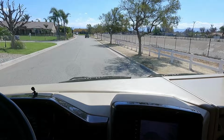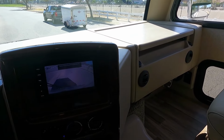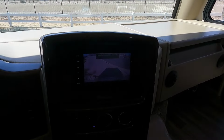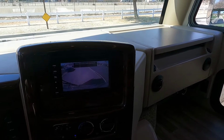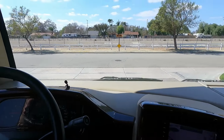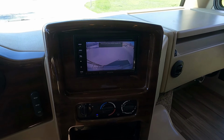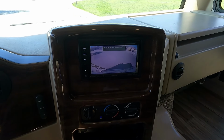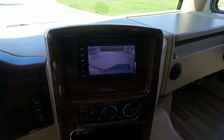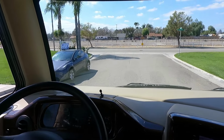I'm gonna give you a backup camera demonstration. We're gonna back down this cul-de-sac here. So with it in reverse, we have excellent visibility from the mirrors and from the camera. Clear view to drive backwards right down the cul-de-sac. Now you gotta check your surroundings. Know who's where, but we're using the backup camera to back up right down the cul-de-sac. That's easy. Super simple to drive.